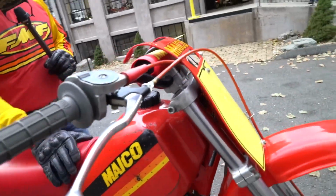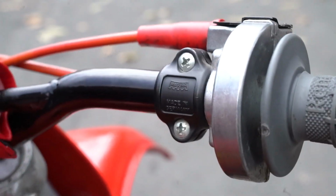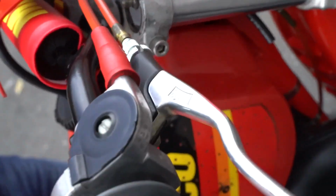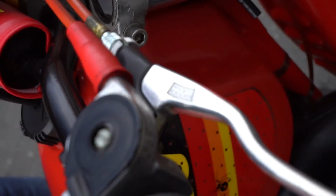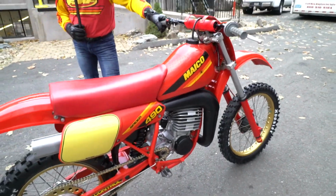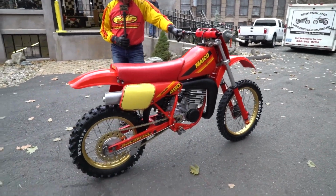They say that this motor, matter of fact, I believe it was the 1981 version, which was written up by Cycle World as one of the best, or the best motocross bike of all time, the twin shock version. Those are extremely rare. I believe this is even more rare. This thing's just stunning condition. It's had a full frame off restoration.